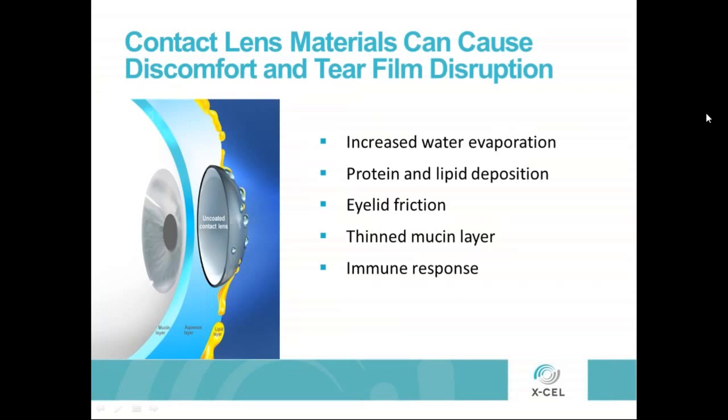Contact lens materials, as we know, can cause all kinds of discomfort and tear film disruption, particularly rigid lenses, which are hydrophobic by nature. And as nicely as they can be produced, there are always microscopic pits and pores within the lens that can become an area for protein and lipid deposition. Increased water evaporation, friction, mucin layer, immune responses are all part of it. And that whole dynamic is even more exacerbated in today's society, where we now have patients that are on digital devices for as many as 4, 6, 10 hours a day. And with the difference in blink dynamics that we have currently, that's just exacerbating the problem that was already in existence.